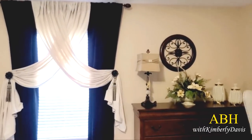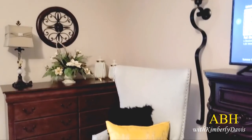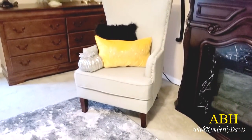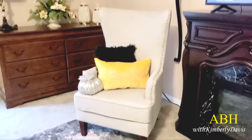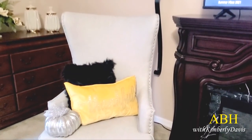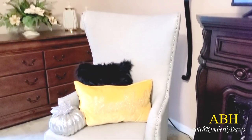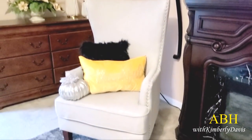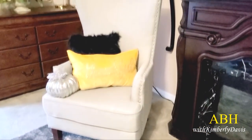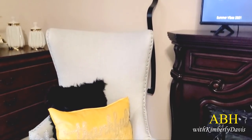Now the new things that I've purchased for my home, and I recently shared in a haul, are these beautiful, and I'm going to call them wingback chairs. I picked these up from At Home stores. I picked up a pair. You'll see the other one in a minute. And I was going back and forth. Do I want the ivory? Do I want the blue? Do I want the gray? And I went with this ivory tone.